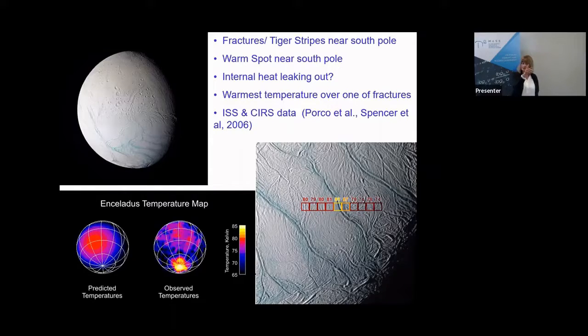What they thought they would see is in the far left. They thought the hottest temperature would be near the equator where the solar radiation was strongest. And they did see it was hot there. But what they also found was that there was this hot spot right at the South Pole. And if you overlay the 2 data sets on top of each other, which is the bottom right-hand image there, the hottest spot was right over one of these cracks in the surface. So the implication is that not only was water vapor leaking out, but internal heat was leaking out as well.